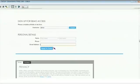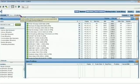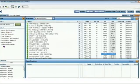After you've done that, you'll be able to log in. And when you log into the account, this is basically how it's going to look. You're going to get right in there, and you're going to have access to $25,000 in demo funny money. So you can go in and start placing trades and doing examples. And you can trade a variety of different markets, and we go over those on different shows.